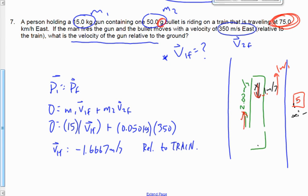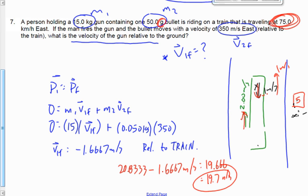The velocity of the train minus 1.1667 meters per second. 75 kilometers per hour, by the way, is 20.833 meters per second. I subtract 1.6667 meters per second, which gives me 19.666, or 19.7 meters per second. Make sense?